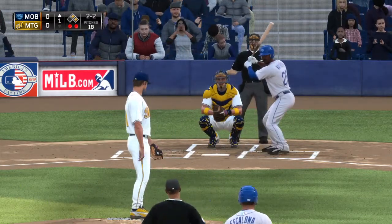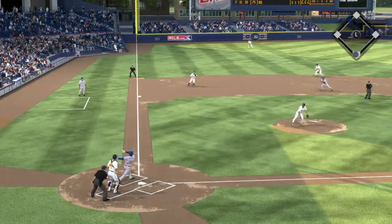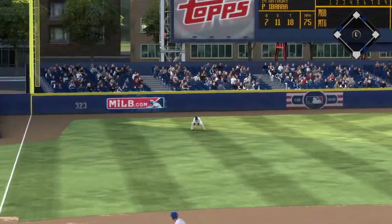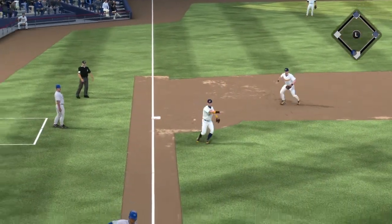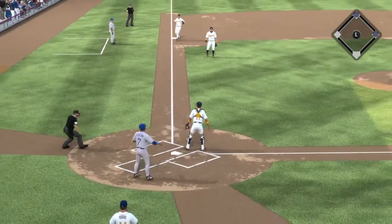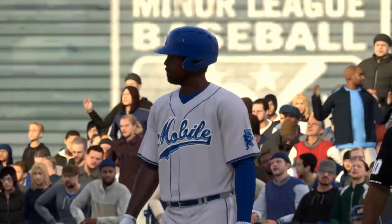2 down, runners at first and second. The 2-2 one more time. A ball hit hard to the left side. And that's in there. Base hit. Around third and being waved on home. Now it's cut off. A throw to the plate. And the opening salvo is fired here as they take a 1-0 lead.